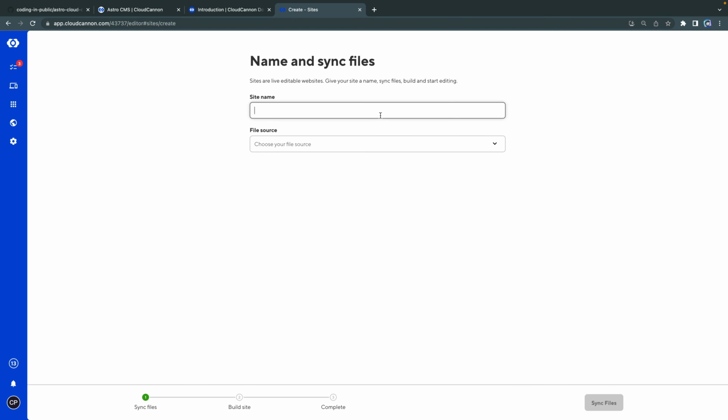So first of all, let's come over here. We'll just call this like Astro CloudCannon blog or something like that. And then we're going to choose our source, and we're going to choose this GitHub repository.